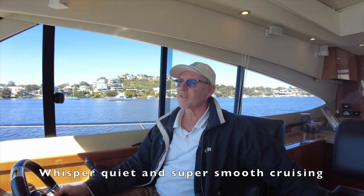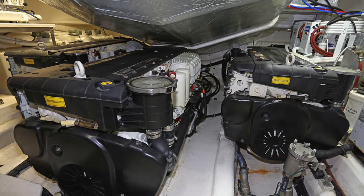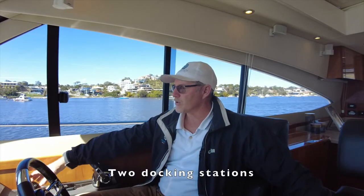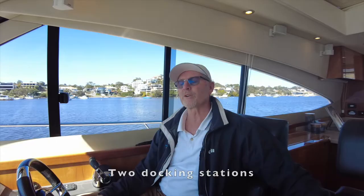quiet they are. This is powered by triple Volvo Penta V6 engines. They're IPS pod drives, and she has two docking stations. There's one here at the helm, joystick, and one out the back of the boat when you're berthing, which makes it very, very easy.